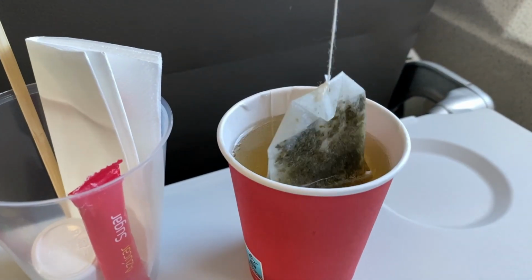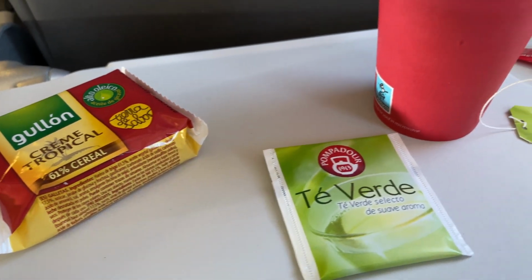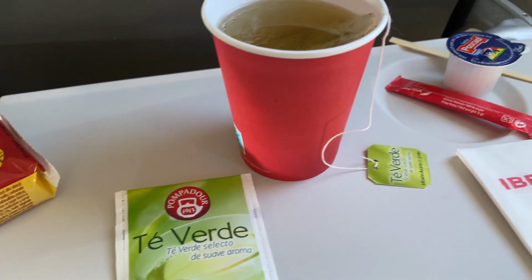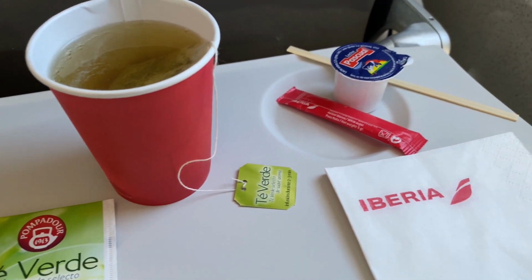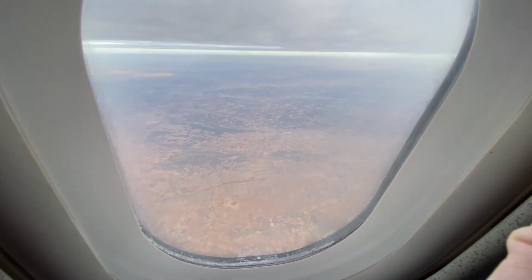After breakfast I ordered some tea. It came with a pack of cookies, which is a nice touch. All in all, the Iberia business class experience is quite okay. Our connecting flight will be with Iberia Express, also in business class, so let's compare it.